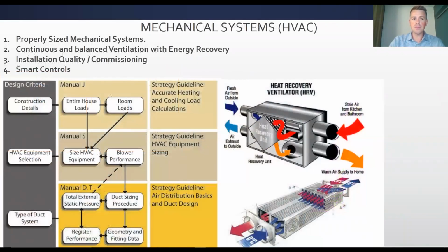Moving on to mechanical systems. Very important in driving the reduction of energy consumption in your buildings is a move away from what used to be done, which was rule-of-thumb mechanical systems. We need to properly size mechanical systems. There was a stage going back even 5 years ago where people would say, oh, 1,000 square feet, I need a ton and a half of cooling in my building. That's very generic, and quite frankly, it's lazy design, and it's not going to get us to energy efficiency, and certainly not net zero energy. So we need to properly size mechanical systems.